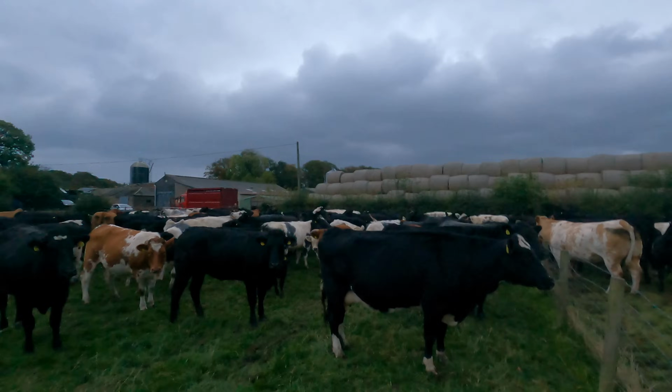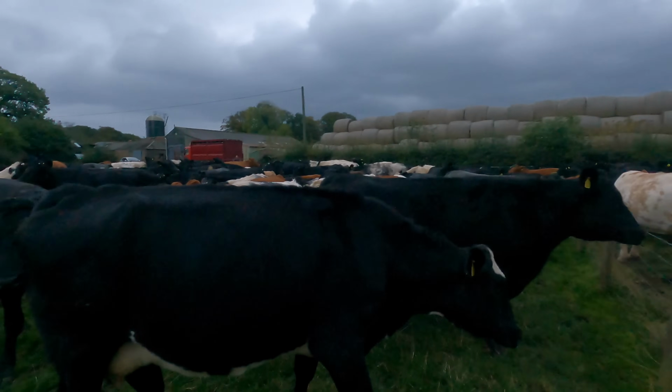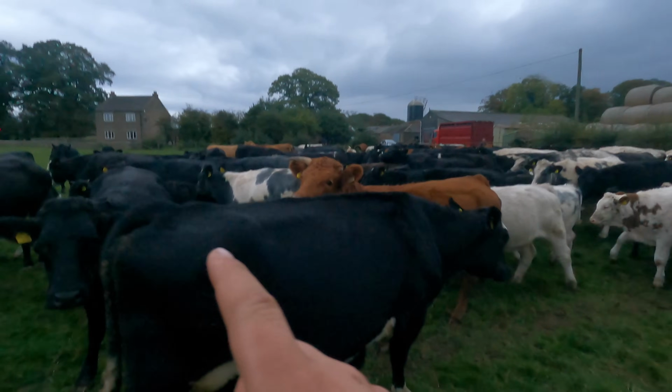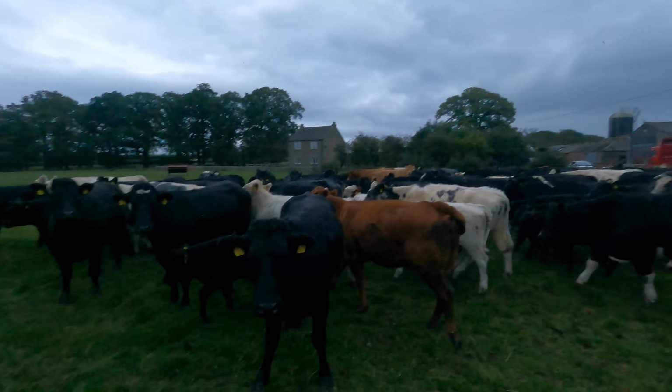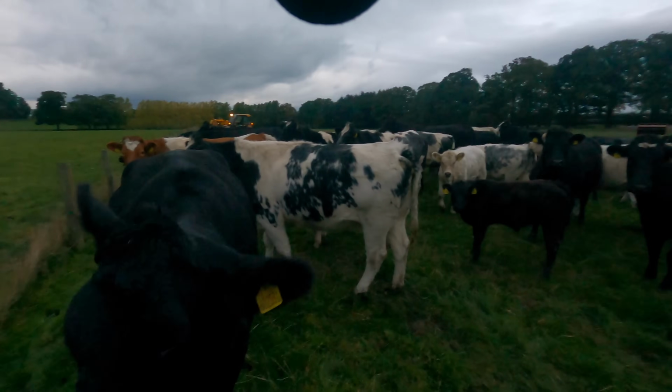Good. Big group of cattle really. So there's 110 cows and 110 calves. So there's a mixture of all sorts, as you can see. You've got Angus's, that's a black Limmy, that's a red Limmy. Blues, Charolais, there's the odd Charolais mixed in. So there we go.